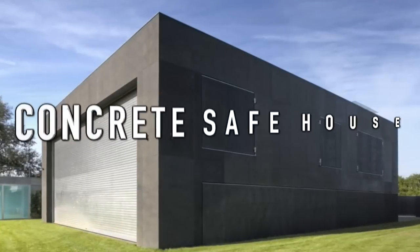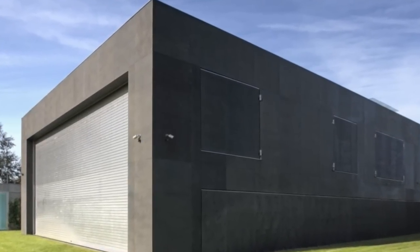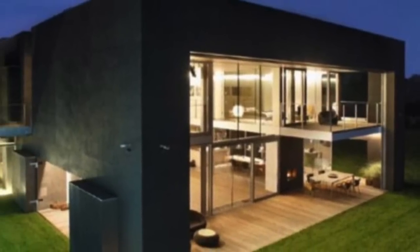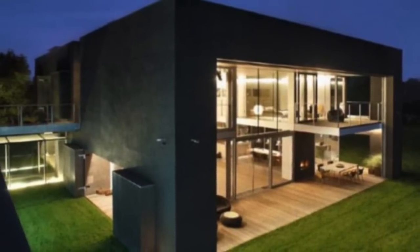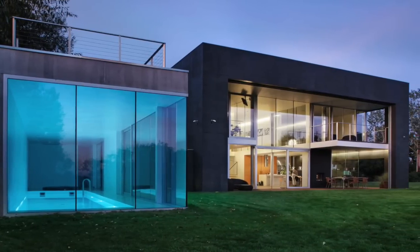So coming in at number 10 we have Concrete Safe House. So this house is located in Warsaw in Poland, and it's basically a maximum security prison mixed with a modern mansion. And this was made by a Polish building company called KWK, and they were hired by a guy called Robert Koinzing, who said he wanted the world's best safe house, and this thing has some insane features.